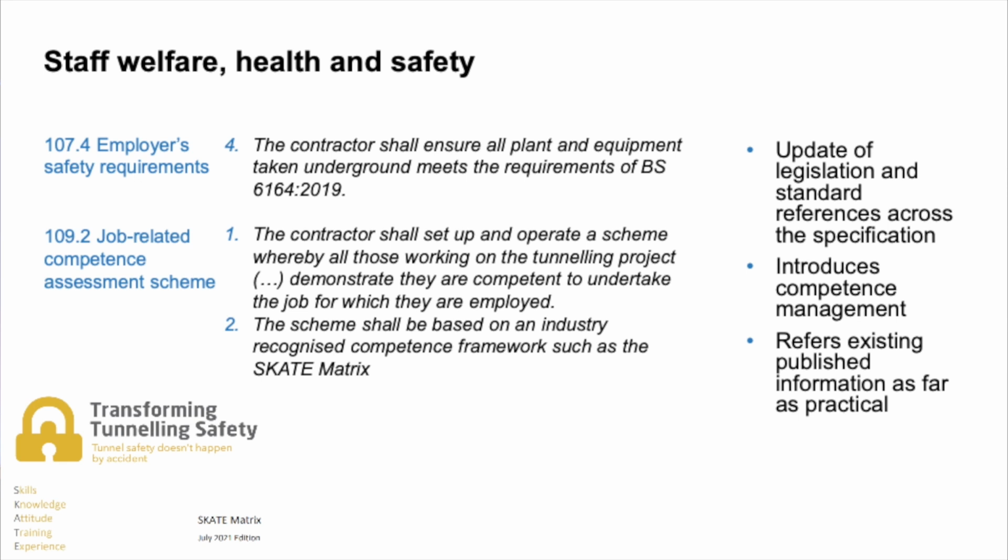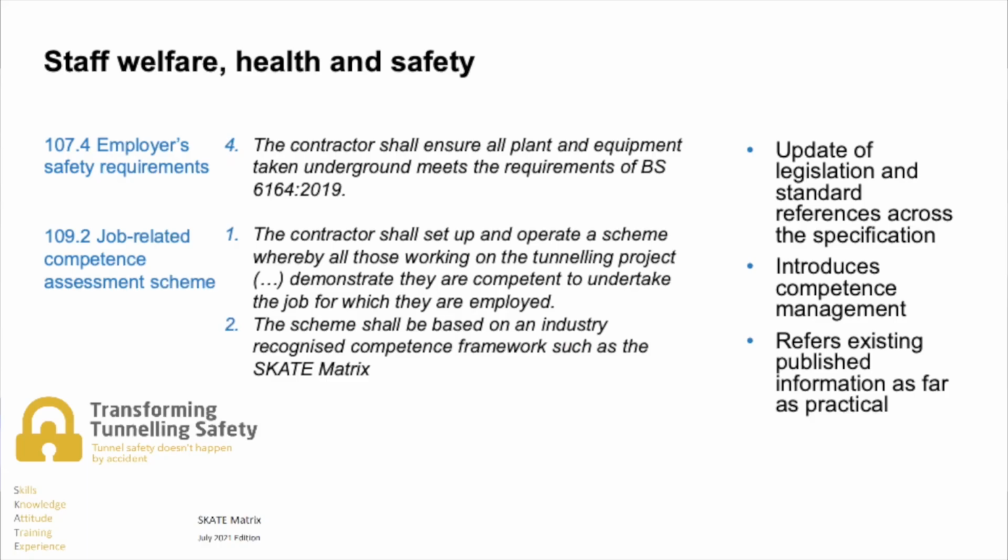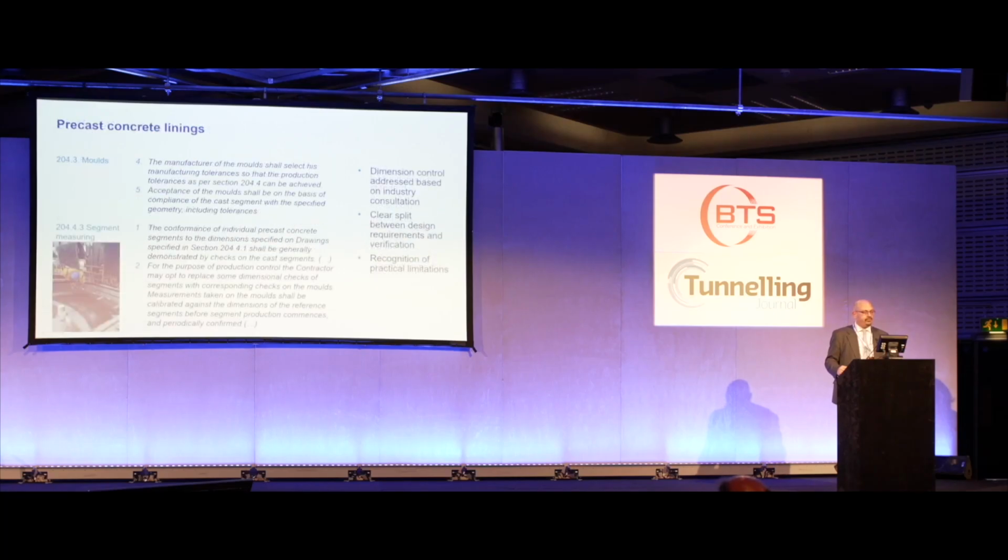Also, a new content here is our job-related competence assessment scheme, where we are indebted to the Transforming Tunneling Safety Group, which produced the SCATE matrix. The competence management as such is now a requirement in the specification. We encourage using the SCATE matrix. If something equivalent is provided, this is obviously also acceptable. However, we do not necessarily set the standards as such. We're not explaining the SCATE matrix, but we're referring to existing published information as far as practical here.